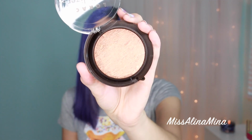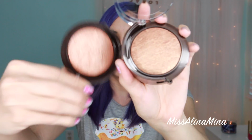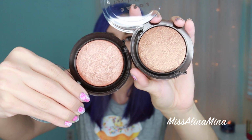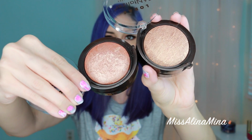And then I also got the Golden Glow, which to me, if you see, that's the Golden Glow. It's another shimmery one. This is the original over here, and this is the Golden Glow. I feel like the original has a little more of a reddish tone to it. Golden Glow is definitely more the golden brown. These things are so huge.